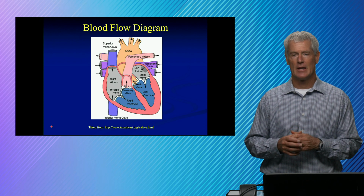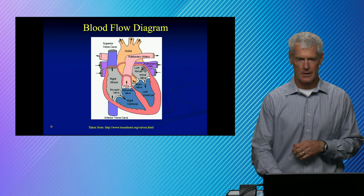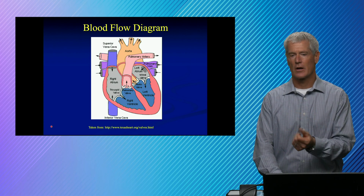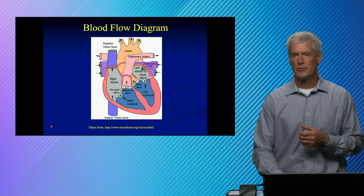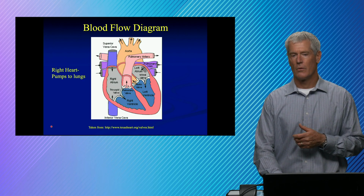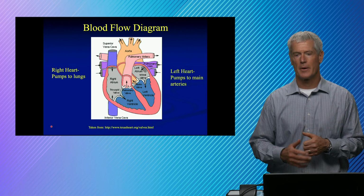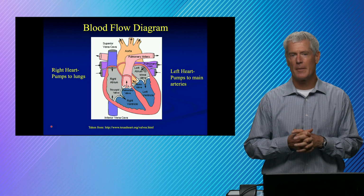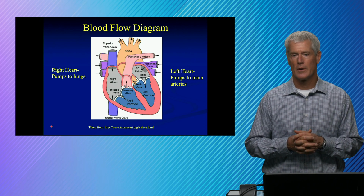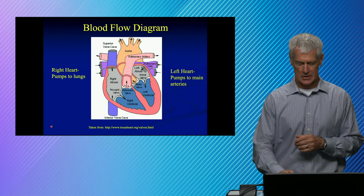It's going to come back in the pulmonary veins into the left side of the heart. And when the heart contracts again, it's going to express blood through the aorta and out to the periphery. So the right heart pumps to the lungs, and the left heart pumps to the periphery. And natriuretic peptides are primarily useful for left-sided heart failure, so systolic dysfunction.